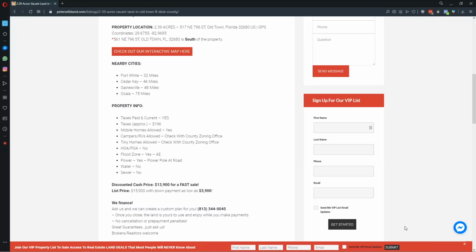And some properties go the first day they're posted. Some last for a little bit longer, but if you have the advantage of being the first to know about it, then you're going to be the first person who gets the deal. Very easy to sign up. Just type in your first name, your last name, your phone number, and your email, and click on Send Me VIP Email Updates, and it'll be the same on this form right on the side here.